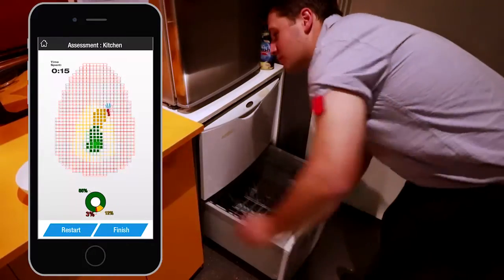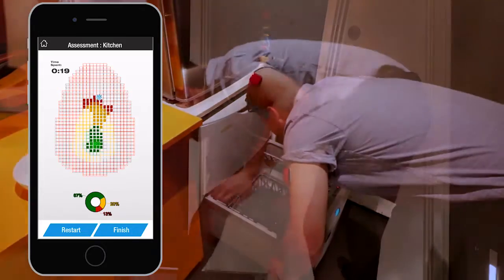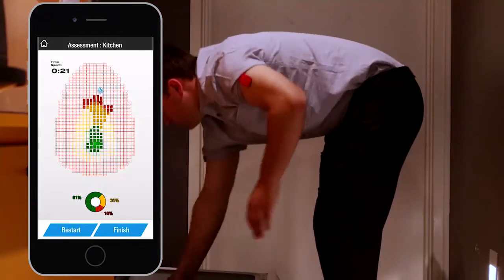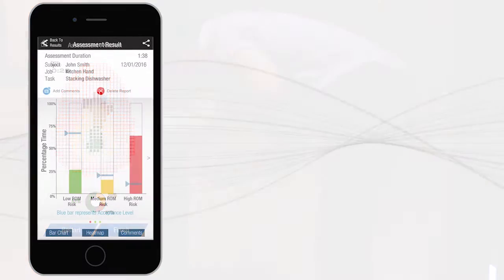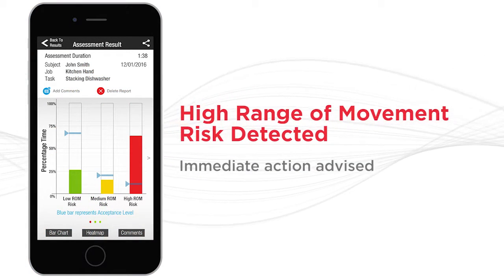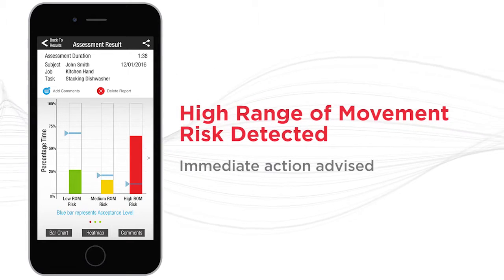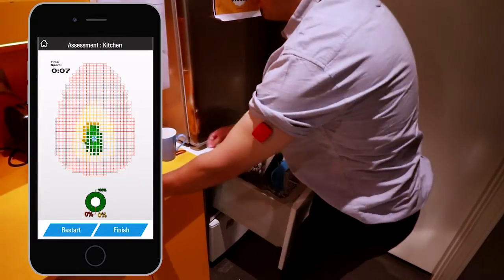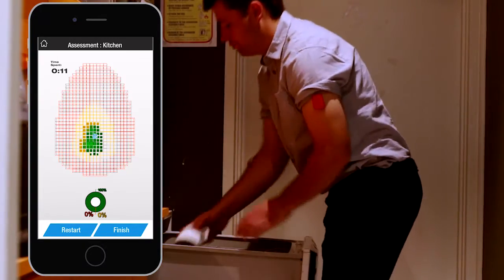In this task, the employee is bending into an extreme range of lumbar flexion. This movement is calculated from the data transmitted from both upper and lower back sensors. Manual handling guidelines advise that movements involving excessive flexion will increase the risk of low back injury, and therefore this movement will flag in the red or high alert zone. This can be contrasted to a task where the low back is in a neutral posture, which is classified as a safer green zone movement.